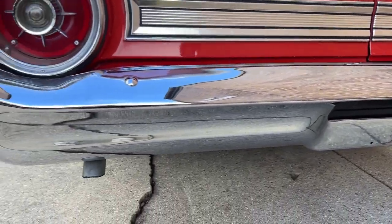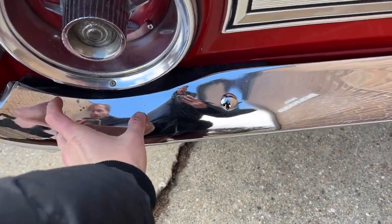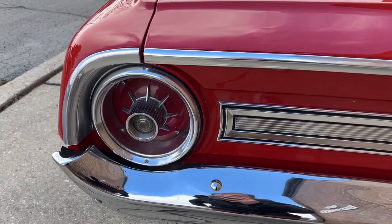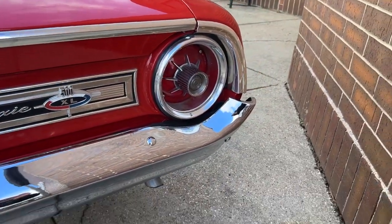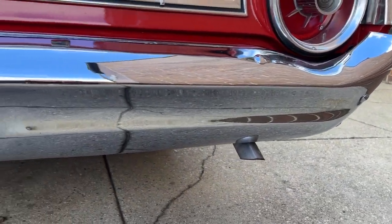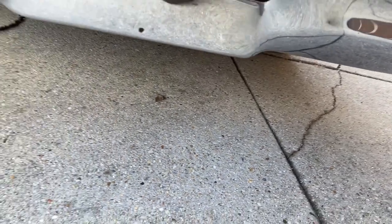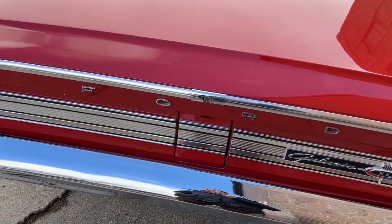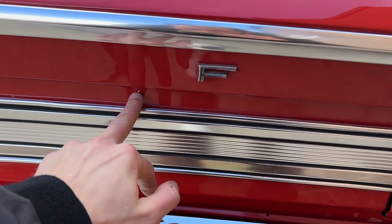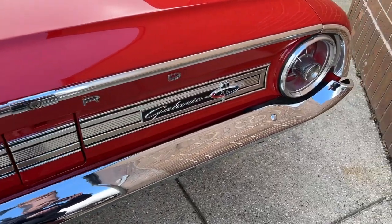Back bumper just about as nice as the front. I just noticed a couple little marks right here on that lip. But the trim looks nice. Your little back panel here looks nice as well. The exhaust sounds really nice. It's got like little glass packs on it. I do know there's one little mark right there on it. But the fitment of the lip is super nice.